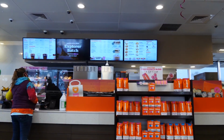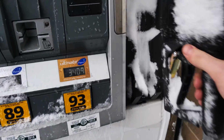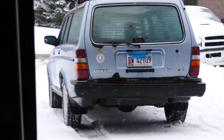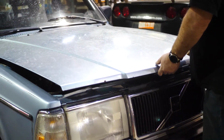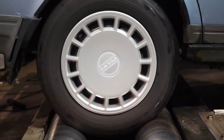Trying so hard. The Volvo looks so freaking perfect in this wintry, snowy environment. Almost like it's in its home of Sweden. It's okay a couple times a year. Oh man, it's a real blizzard out here.